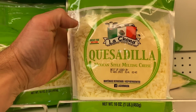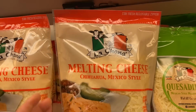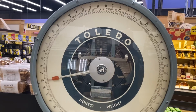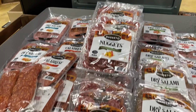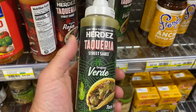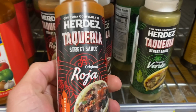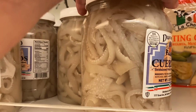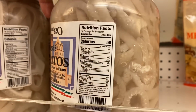Quesadilla. Queso Chihuahua. This is good stuff. Use a lot of that. This is also good stuff. We used lots of bottles of the Herdez Taqueria sauce on tour, so highly recommended. I, however, like my pork rinds already fried. Look at that, man. It's like octopus.